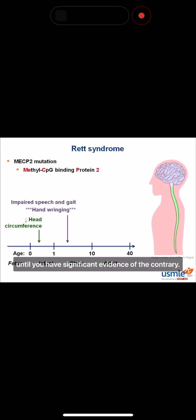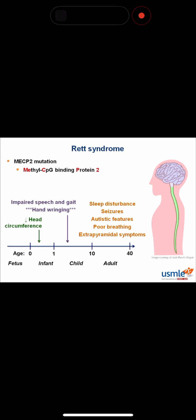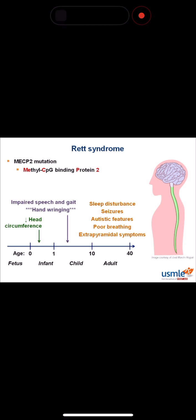Patients can also develop a variety of other neurologic problems, such as sleep disturbances, seizures, autistic features, and breathing abnormalities, and many will also have extrapyramidal motor symptoms, like the ones you learn about in psychiatry. Do you remember what those are? In Rett syndrome, you might see oculogyrate crisis, rigidity, or drooling.